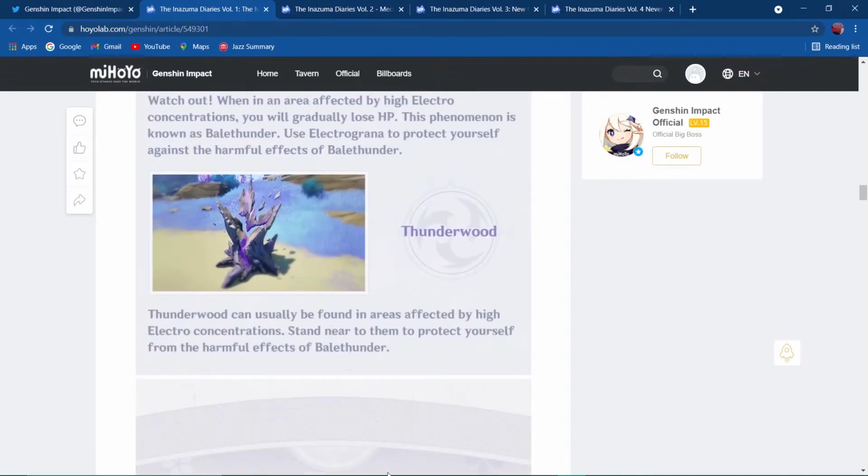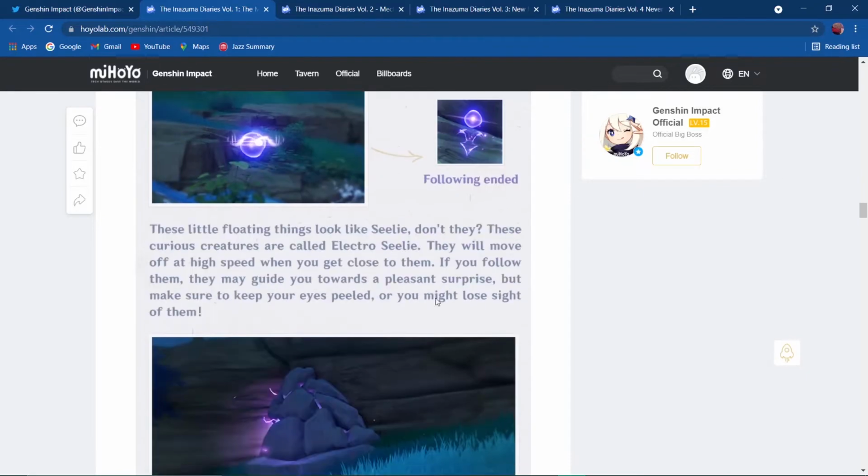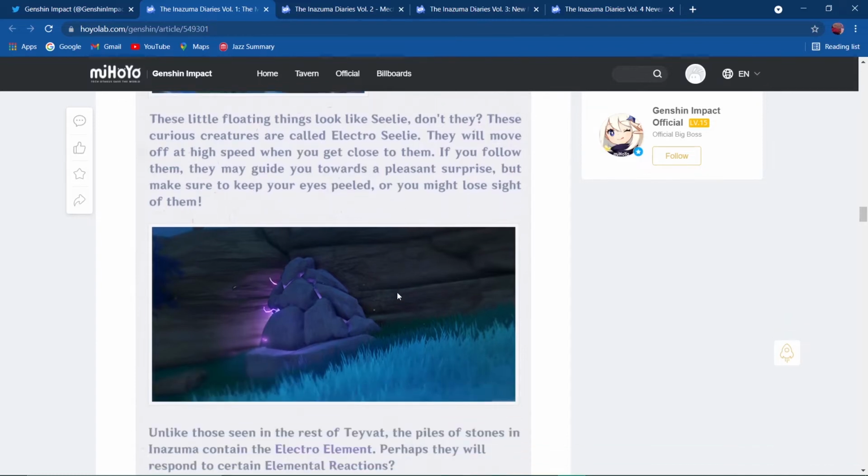We've got Thunderwood. Thunderwood can usually be found in areas affected by high Electro concentrations. Stand near them to protect yourself from the harmful effects of Bale Thunder. And during your journey, you can also discover many interesting things related to the Electro element, like an Electro Seelie. It looks like this, and then when it's stopped following, it looks like this. These little floating things look like a Seelie, don't they? These creatures are called Electro Seelie. Well, that means they are Seelie. They will move off at high speeds when you get close to them. If you follow them, they may guide you towards a pleasant surprise, but make sure to keep your eyes peeled, or you might lose sight of them.